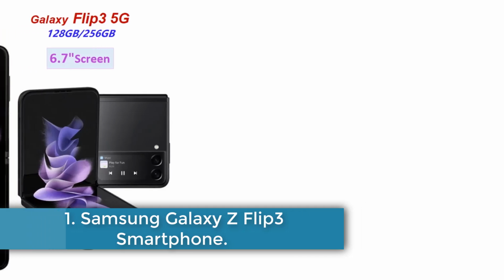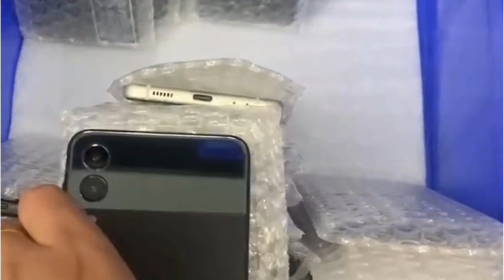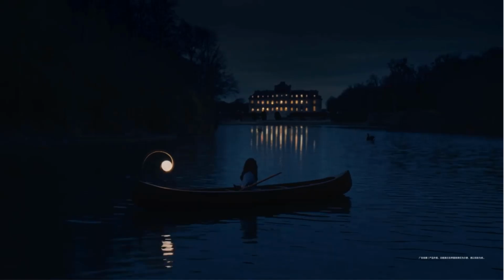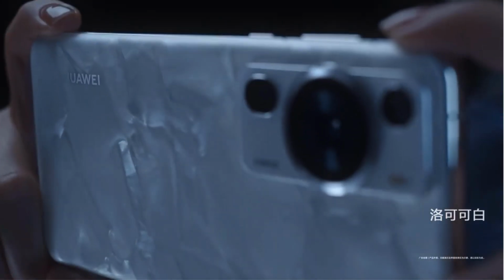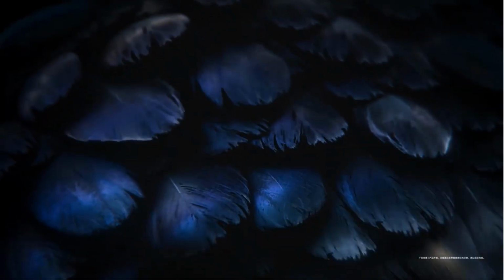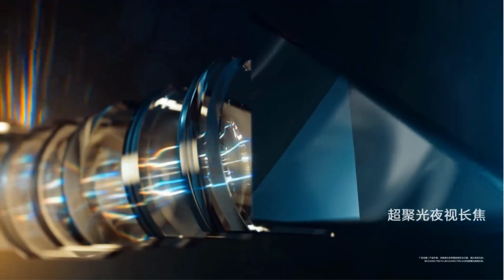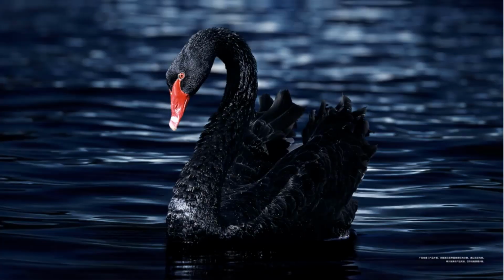Number 1. Samsung Galaxy Z Flip 3 Smartphone. The Samsung Galaxy Z Flip 3 comes in different versions including F711N, Korean, F711U1, US, and F711B, Global, each with its own specifications and features. The F711N Korean version has 8GB RAM, 256GB ROM, and Russian language support but lacks Samsung Pay and certain language options. The F711U1 US version features 8GB RAM, 128, 256GB ROM, Samsung Pay support, but lacks certain language options. The F711B Global version offers similar features to the US version but includes support for all languages and Samsung Pay.